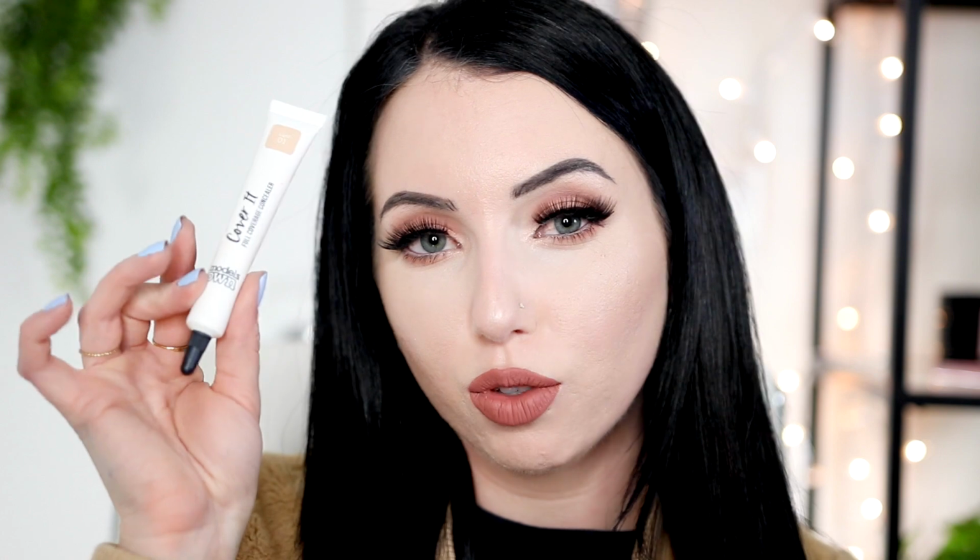I'm not a big fan of squeeze tube concealers because then you have to squeeze it out, tap it on, either blend it out with your brush or blend it out with your finger. I just prefer doe foot applicators. If there's a concealer like this sitting on my table and then one with the doe foot applicator, 99% of the time I'll reach for the one with the other applicator. You know what I'm saying? So the shade of this one for me is good.